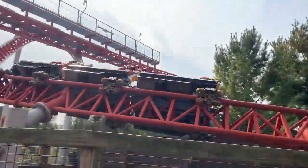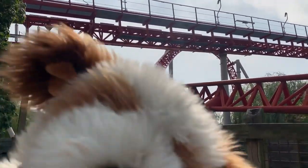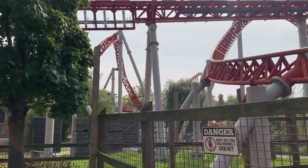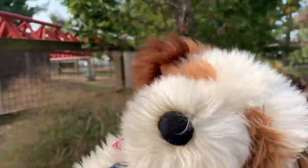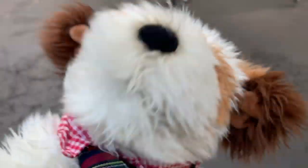Here it comes. Yippee-yay, cowboy! Here it goes! So cool, but not for me! Nope. So something's going on over here. I can't hear it. I see some witches or something.